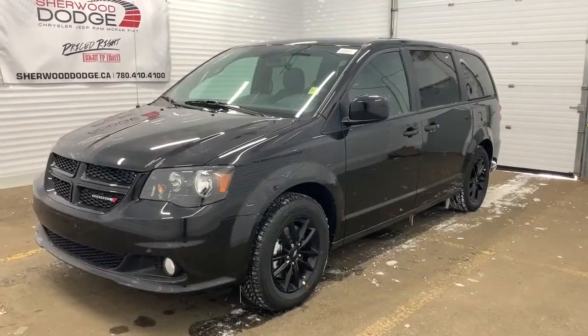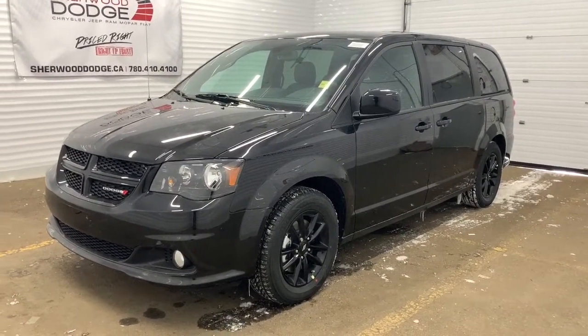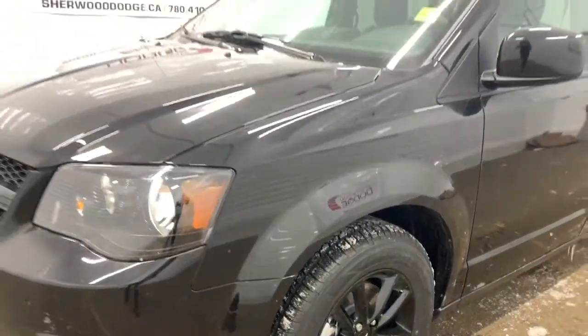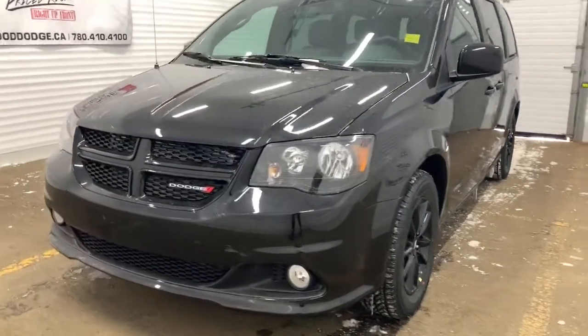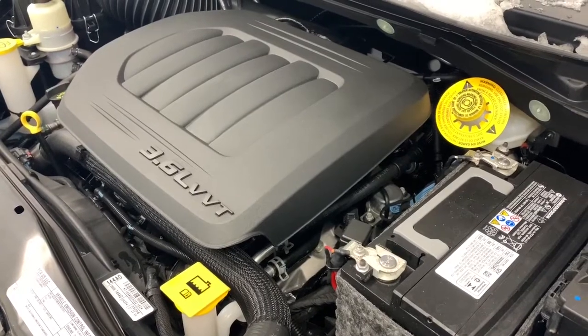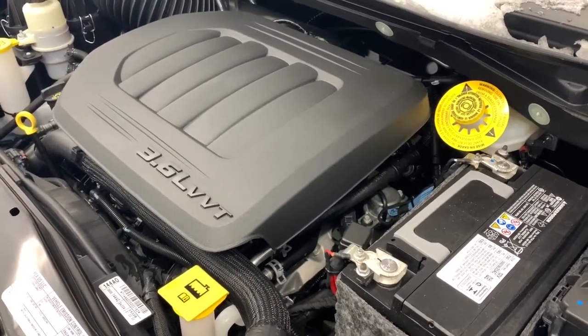Here is the 2020 Dodge Grand Caravan GT in brilliant black. It comes with 17-inch blacked out aluminum wheels. It has a remote start engine and keyless entry, and we'll go take a look under the hood. Under the hood, it has a 3.6-liter V6 Pentastar VVT engine, powering a 6-speed automatic transmission.